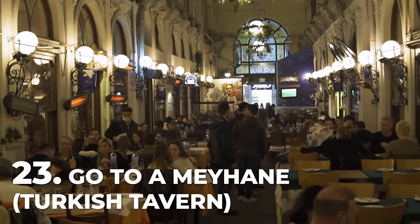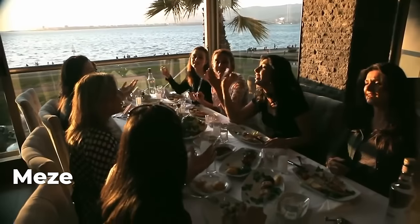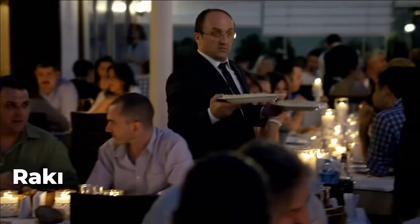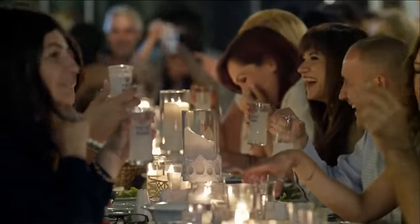A meyhane is a place where you can enjoy delicious food like the ones known as meze, live music and traditional drinks like rakı. It's a great place to experience the lively atmosphere of the country and connect with locals over a glass of rakı.